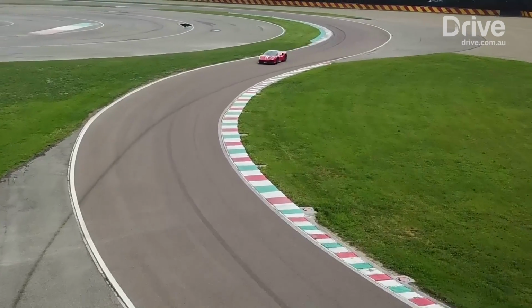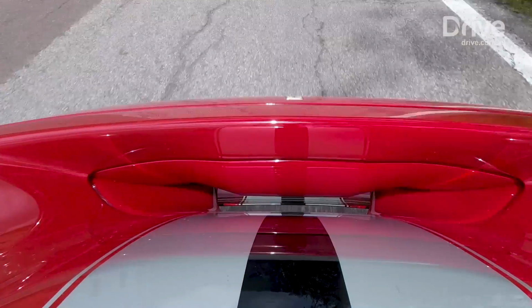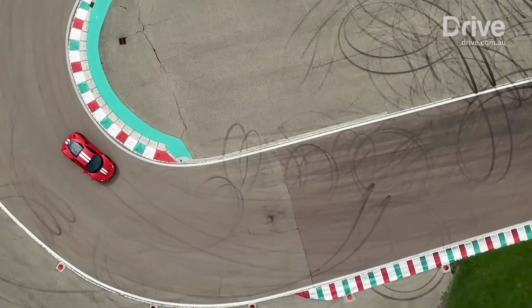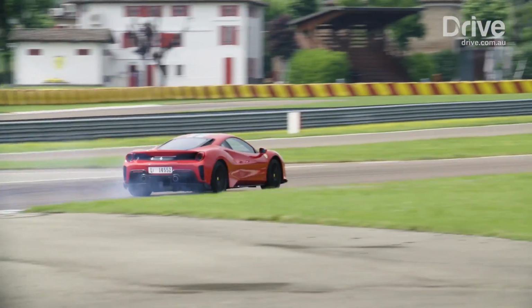It'll cost the best part of $600,000 when it arrives in Australia, but the Pista does prove that in a new world of incredible electric power, there is still life in a fire-breathing V8 engine. There is not an all-electric car on the road today, and there possibly never will be, that can offer the kind of visceral, palm-sweating, heart-thundering fun of this most mental of 488s.